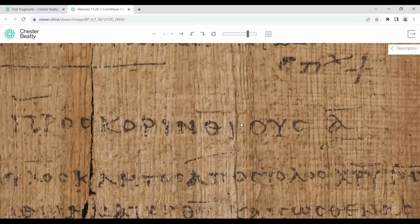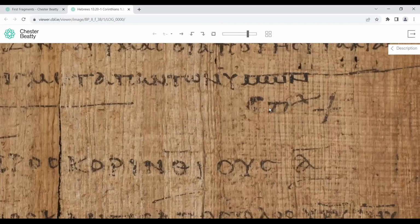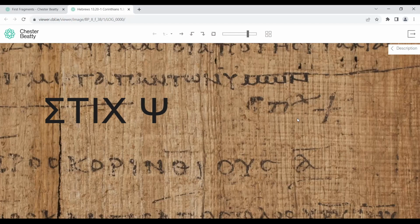However, what we're really interested in here is this note just under the bottom of the text of Hebrews, which says stichoi pasai, and that's not part of the letter or part of the biblical text. Stichoi can refer to verses, rows, or lines of text, and they were used by scribes to measure out how much they had copied. Pasai, which you see here, is a symbol for the number 700.